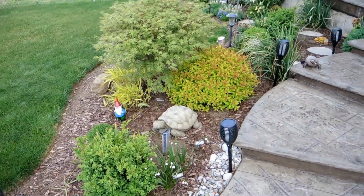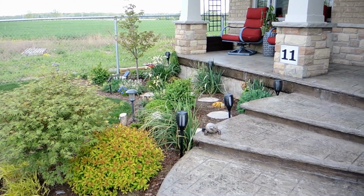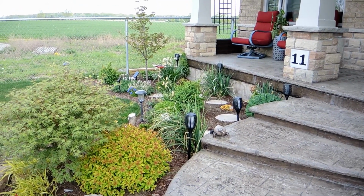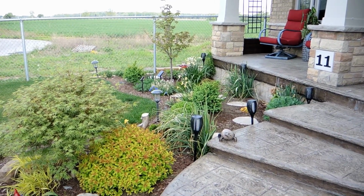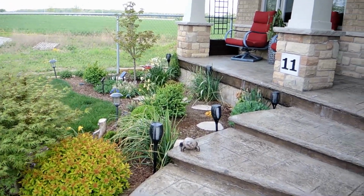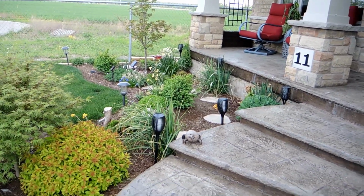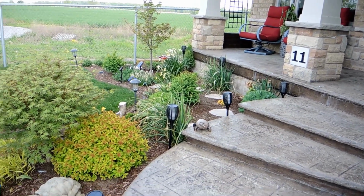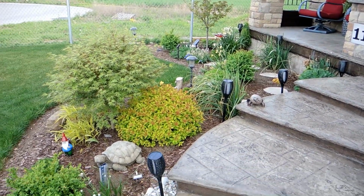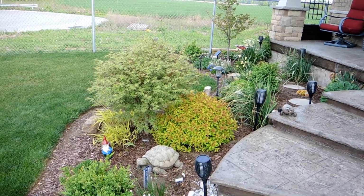So here is the garden. It's starting to come into its own. We're in a transitional period where the spring bulbs are just finishing, and the perennials are starting to take over. It's interesting. I need to rethink some of these things, but maybe with your help, give me some suggestions if you have any on what I could plant. Remember, I'm in zone 6B.